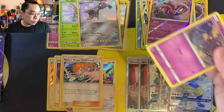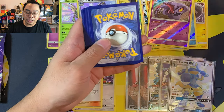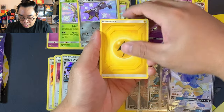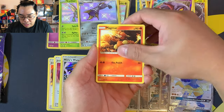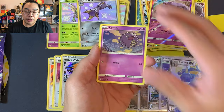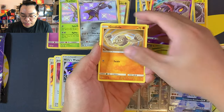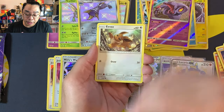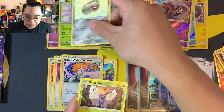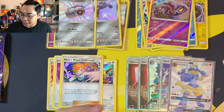One of the advantages of BGS is that they grade a larger variety of cards than PSA in Pokemon. I don't know about the other sets, but in Pokemon they definitely grade a larger variety of cards. So, in the Hidden Fates, bam! Double hit. And then a Butterfree. Wow, maybe we can get a Metacross shiny?